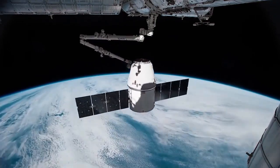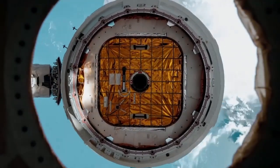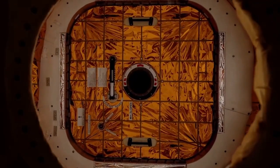One second. Yeah, exactly. That's how it looks if you were inside the door and you see Dragon berthing as it comes closer and closer. That's all I had for now.